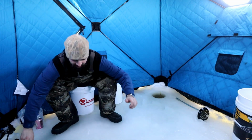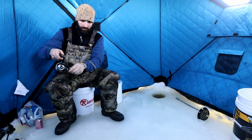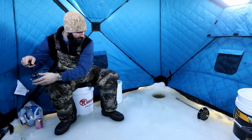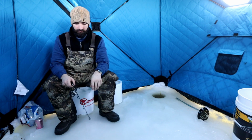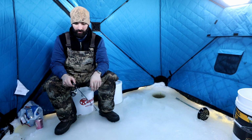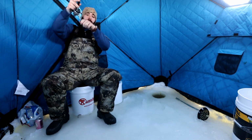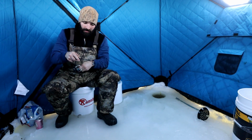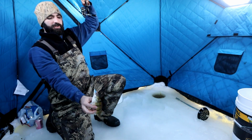Boom! Oh, fish on. I just got robbed. He just stole my bait. I'm going to drop down my jig and line. Oh, here he comes, roaring up. Got him. Oh, God, I got so lucky there. Oh, it's a perch. Another good perch.